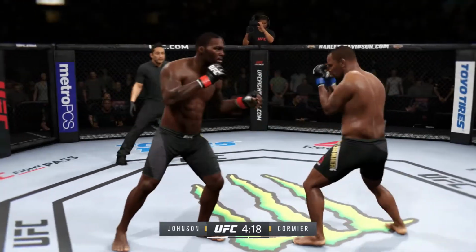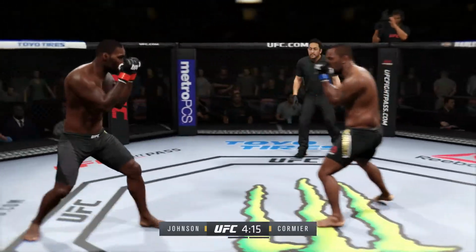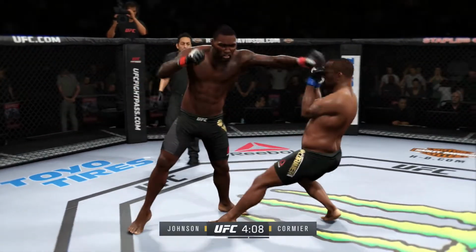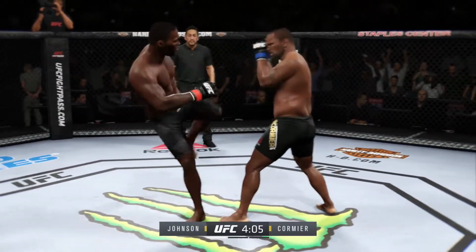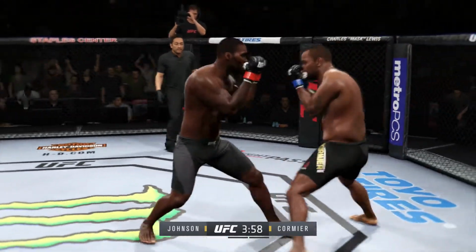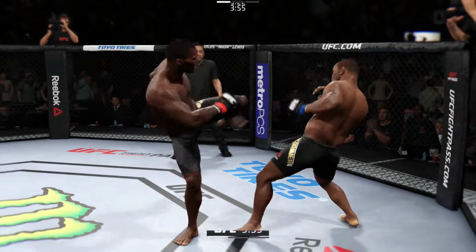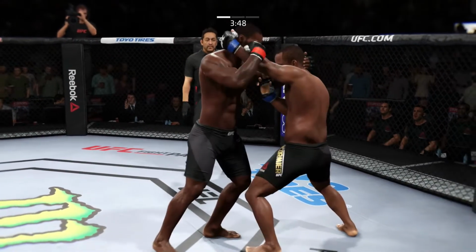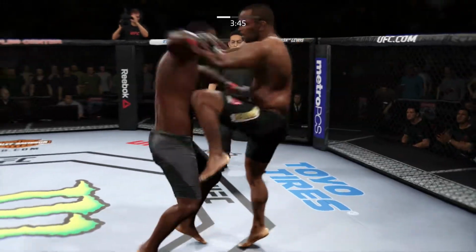Strong jab by Johnson. Johnson with a straight to the body. He lands a head kick. Hard left hand. Good combinations. Oh, man.